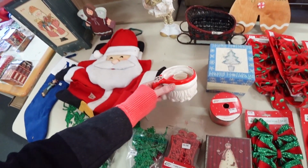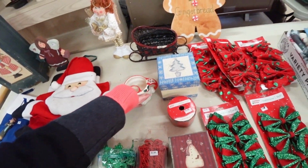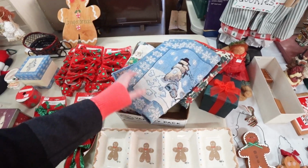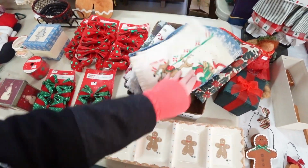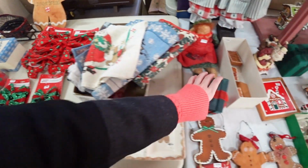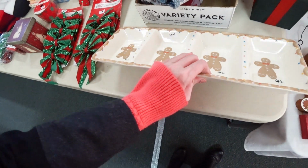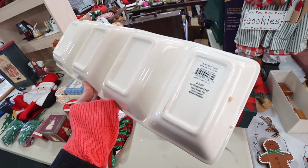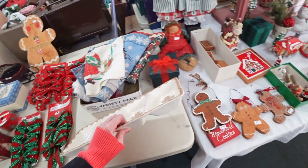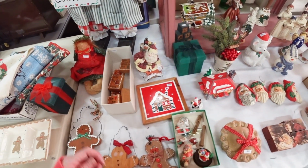I might get that too. He's got a big crack down his back, so I'm gonna leave him sit. But that's a good deal for 50 cents. Can't beat that. Oh, here's some old kitchen towels. Woo! Oh, this is cute. Gourmet chef. A lot of gingerbread men. A lot.